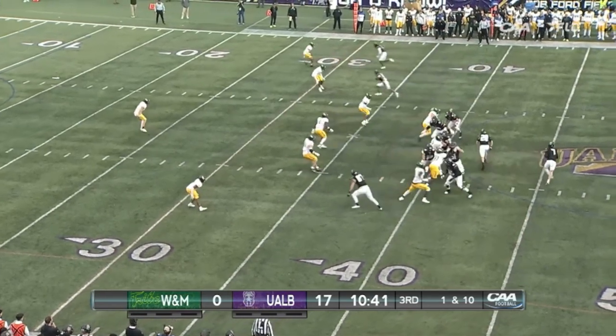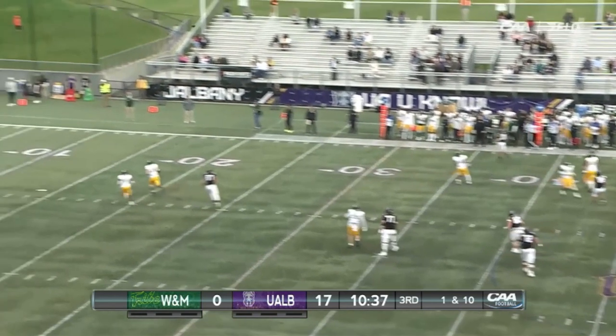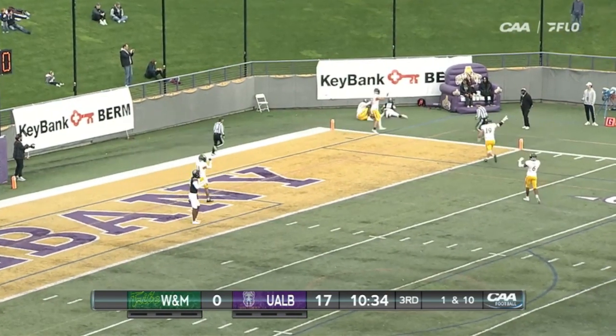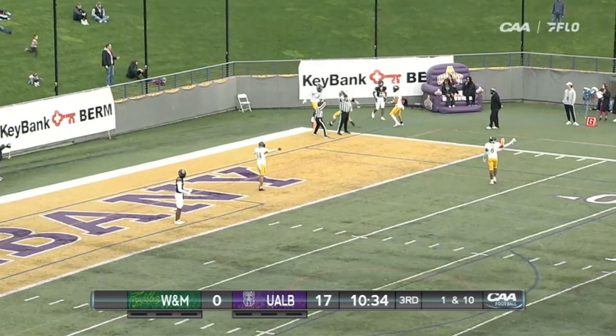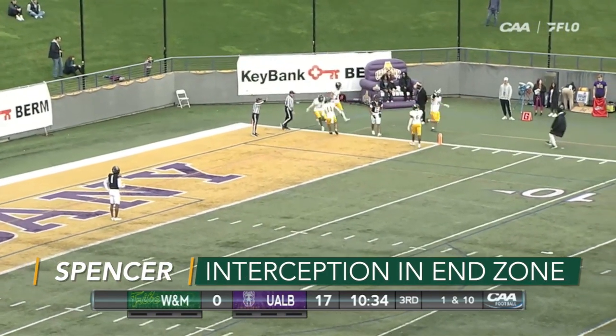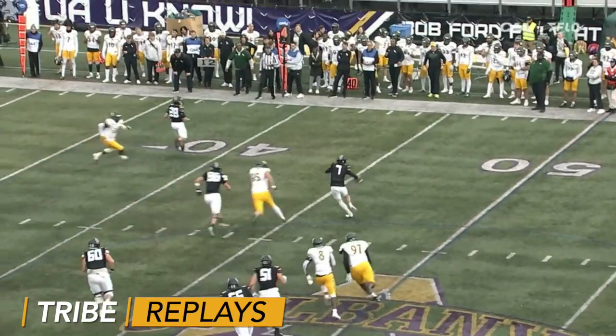To the 39, Poffenberger back to pass, rolling to his right, still rolling, and now throwing it downfield into the end zone. The defender has not turned around yet. It's going to be incomplete. An interception, yes, making that interception by Malcolm Spitzer. If I'm not wrong, we'd love to see it again.